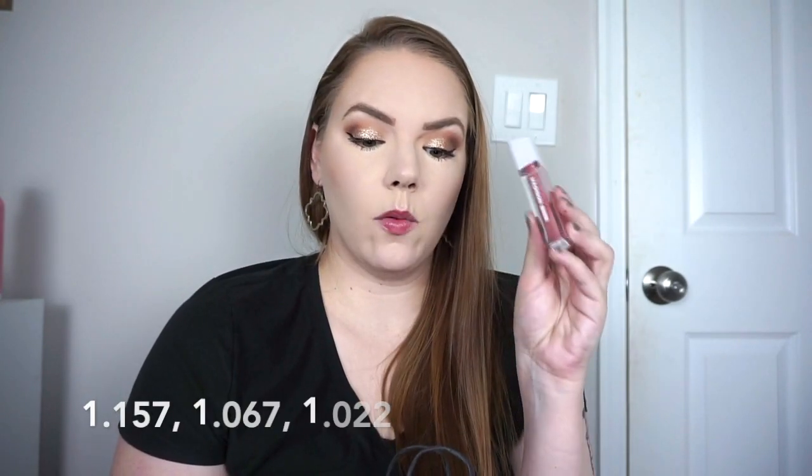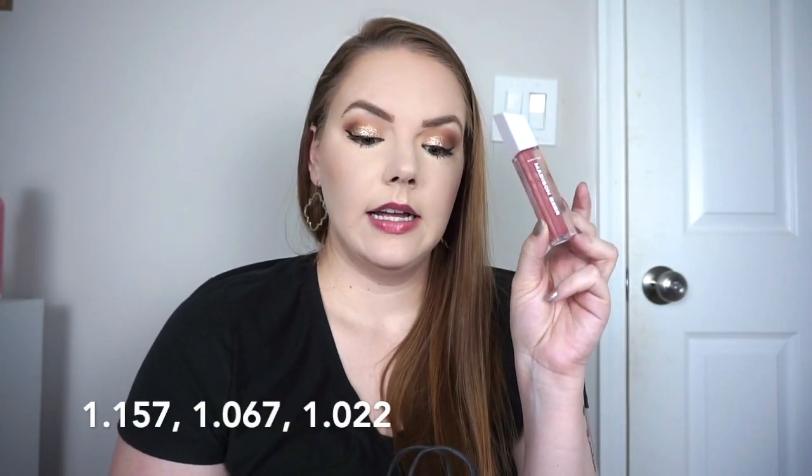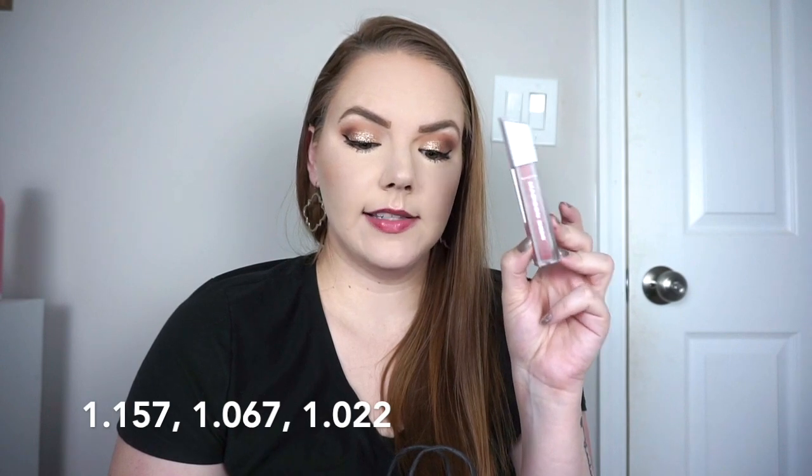Next, I finished the Morphe Madison Beer Lip Gloss in Venus. I told you guys last time that product was sticking to the sides, but I didn't have much left, and the stopper is out. Everything is cleaned out, and I did keep the stopper for weights. This lip gloss started at 1.157 ounces. Last update was 1.067, all used up 1.022.